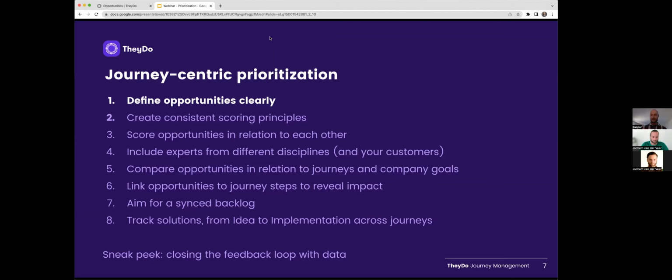So it's very important to take a moment and think about what problems we are going to solve. Because in the end, the better you solve the problems that your customers have, the better their experience will be. So of course, that's why we have this possibility in TheyDo to create opportunities and to prioritize them as well. There are a few tips that will help you do that better, and the first is to define the opportunities clearly.